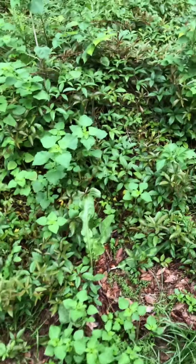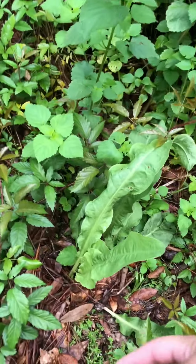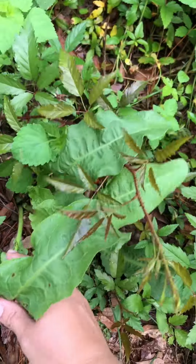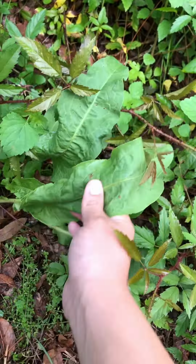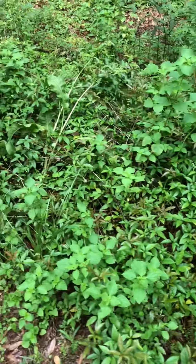And then in the mist here, we've got a few different types of dock popping up. It's going to be these really big leaves right here. And there's some more over here.